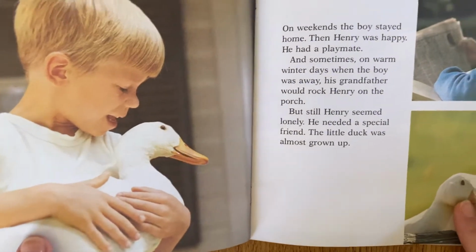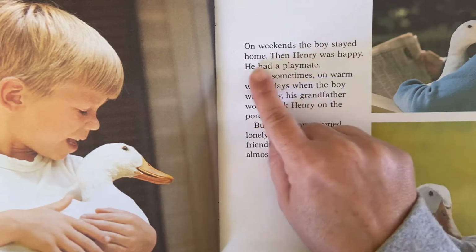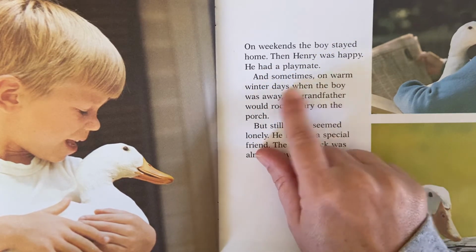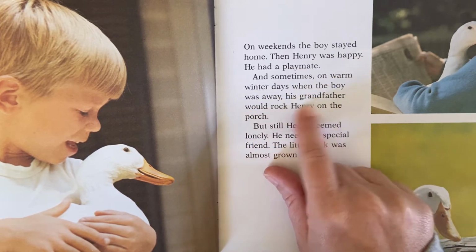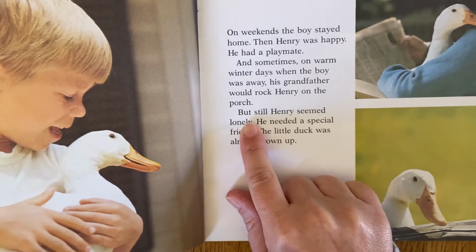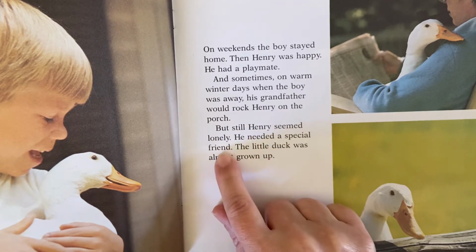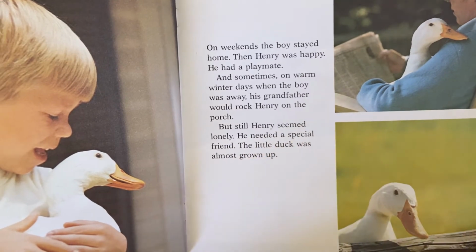Oh, there's the boy. Came home from school. On weekends, the boy stayed home. Then Henry was happy. He had a playmate. And sometimes on warm winter days, when the boy was away, his grandfather would rock Henry on the porch. There he is. But still, Henry seemed lonely. He needed a special friend. The little duck was almost grown up.